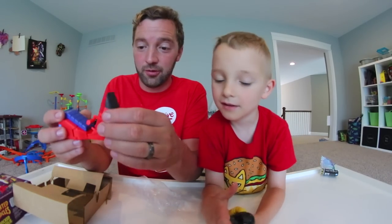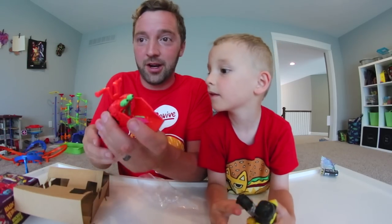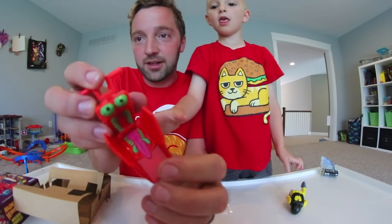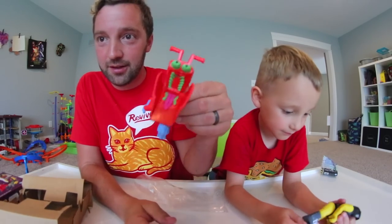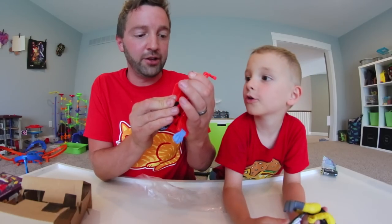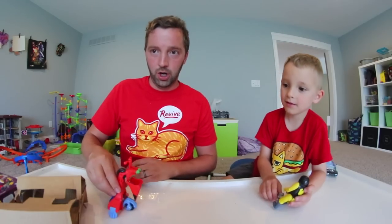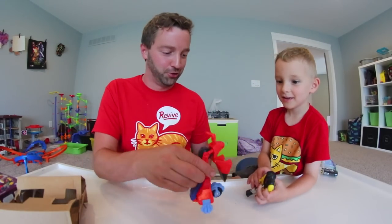This looks way cooler in real life. The colors on the box make it look kind of weird. Orangey, but it's definitely bright red. And it turns into the monster. Look at the mouth. See? And then this pulls out, I think. And then the claws come out, and he is a full-fledged monster. There we go. Hey, I'm a monster, man. Why would you hit me? My friends are both monsters.